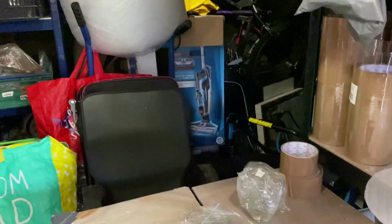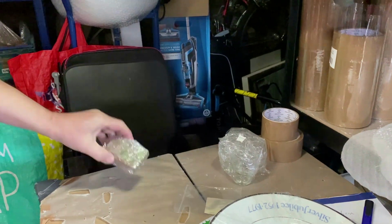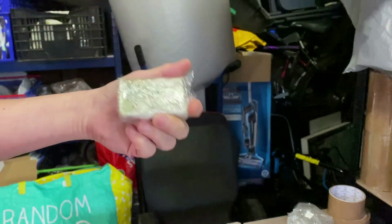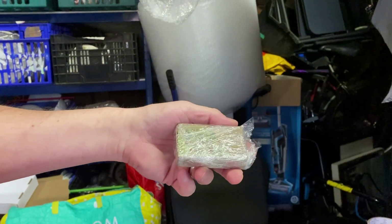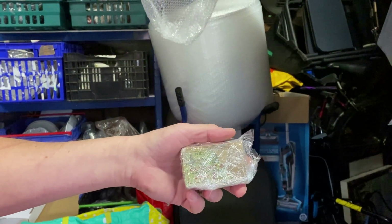Then on the table we have a vintage Nettlefolds Cricket Spikes Castle brand in the original box. That cost 48p from auction. Took 6 months to sell for £15.99.